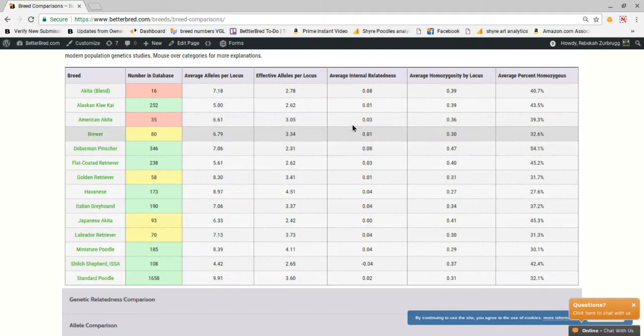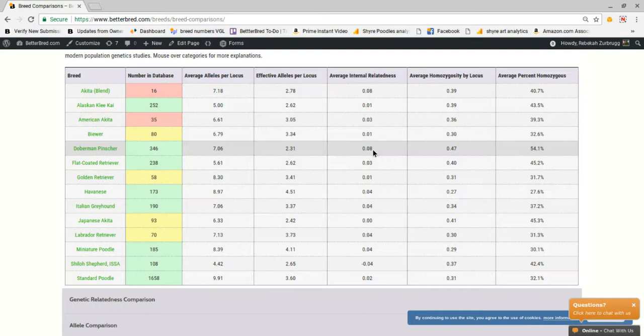If you look at the inbreeding measurements, you can see that the majority of dogs are slightly more inbred than outbred. So a negative number in IR indicates outbred. A higher number of IR indicates inbred. And the only other breed that's similarly inbred is the Akitas. So I just wanted to show that.